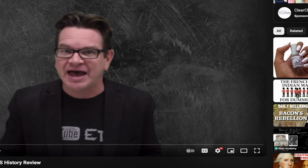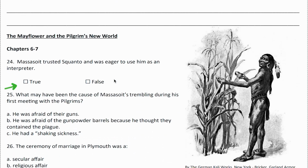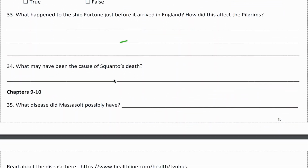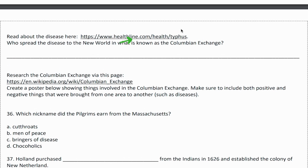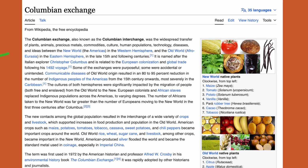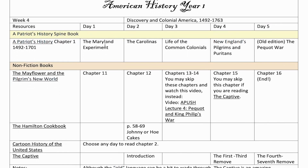Jumping back, here is the rest of the workbook. Here's an article, read about the disease. Now this is the typhus link that I just clicked on. Research the Columbian Exchange via this page. Good old Wikipedia, so you'd click on that. And that is the end of week 3. So let's take a look at week 4.